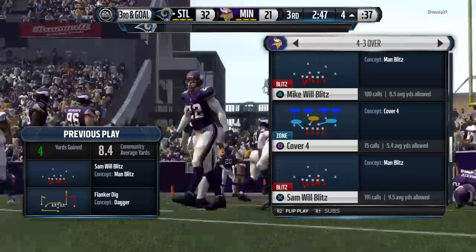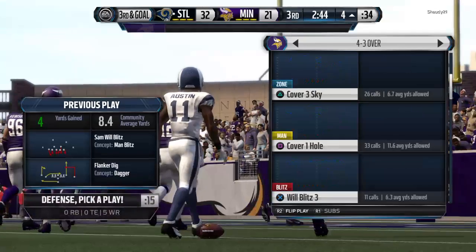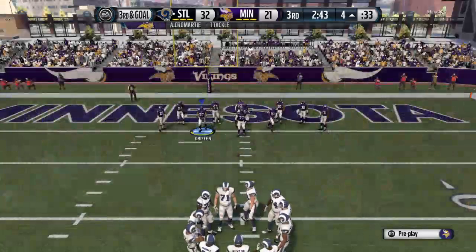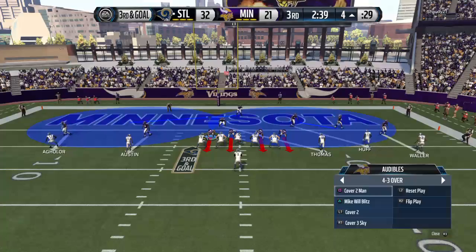Jim, I just want to say this to the quarterback. It's 3rd and goal. If the play's not there, throw it away. Do not force the action. Newton's completion percentage, 60% on the day.